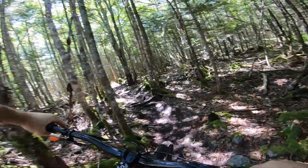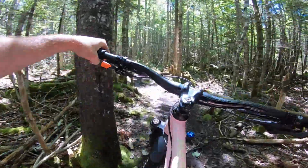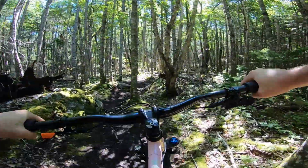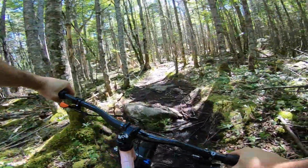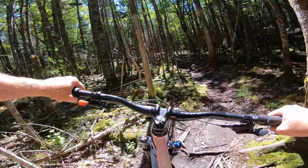High bottom bracket coming into play here. It's paying off. It's definitely paying off without having to hit everything all the time. Line choice is pretty easy. I'm glad I made that decision.